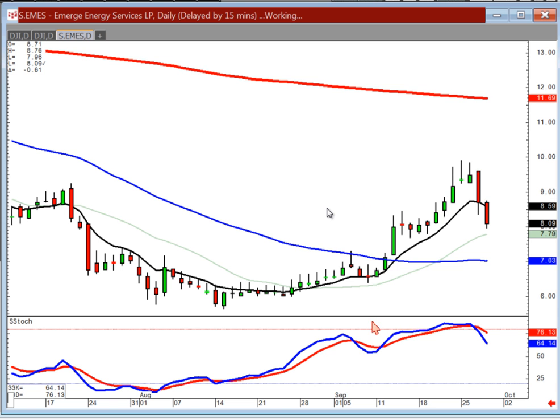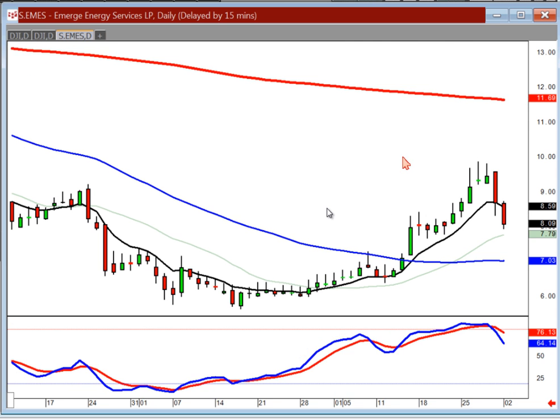See the breakout here on Eames, your fry pan bottom, your cup and handle, your bobble breakout, made for a good trade. There's your sell signals. Dojis, shooting star, bearish engulfing in the overbought area that told you it was time to start taking profits.